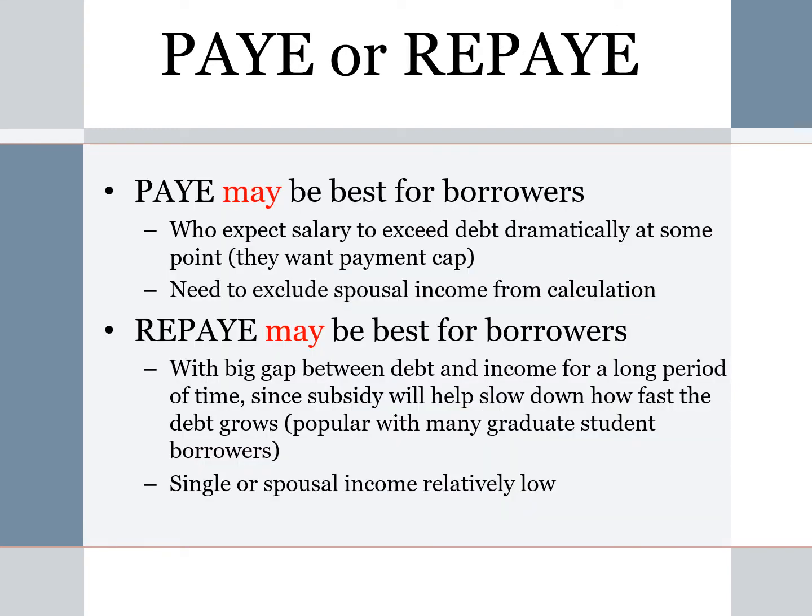So the question then comes up, which is going to be the best plan? Now, please note these are guidelines. You need to make your own decision in terms of which is going to be the best plan for you. But pay as you earn may be best for a borrower who expects their salary to exceed their debt pretty dramatically at some point pretty quickly after graduation. In other words, they're very interested in the payment cap that PAYE provides. Remember, the payments are capped at the original standard 10-year amount.